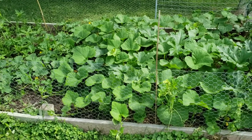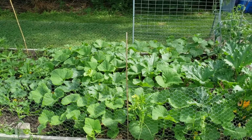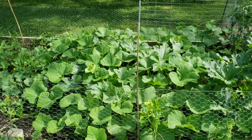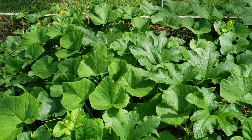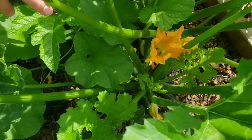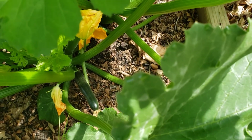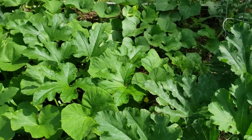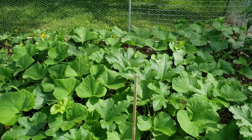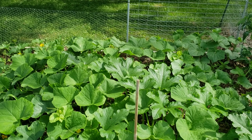We also added this bed in the spring. We're trying to grow some corn, and this bed is also full of squash and melon, and we may have overdone it. We'll see. I think we have some zucchini starting in here. Oh, yep. I don't know if you can see that or not. So we have zucchini starting, and then we have butternut squash, acorn squash, cantaloupe. We might have honeydew in there.